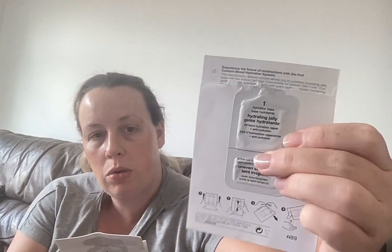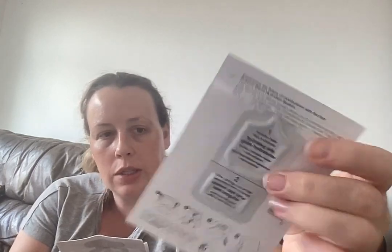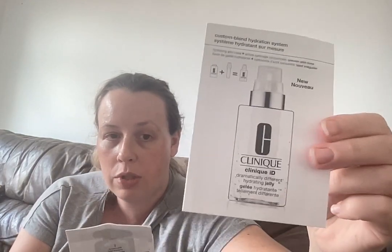Then I've got a couple of samples again, this is from Clinique. This is the Dramatically Different Hydrating Jelly. It's the Custom Blend Hydration Serum. So it had hydrating jelly base and active cartridge concentrates for uneven skin tone. So you'd squish number two into the number one pouch and it'd come out together. And these were decent, hydrating, moisturising. I enjoyed those. And I've got other variations in these samples, so I'll give them a go at some point. But yeah, they were good. Nothing bad to say about them.